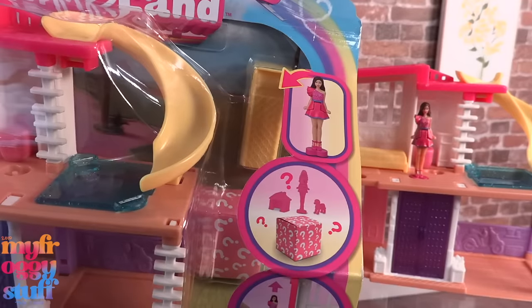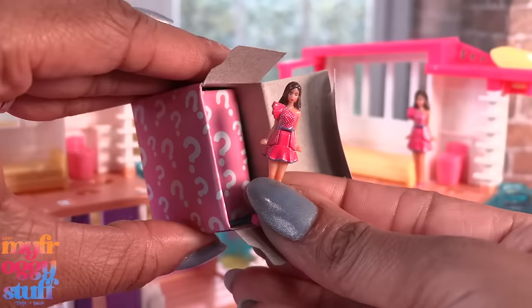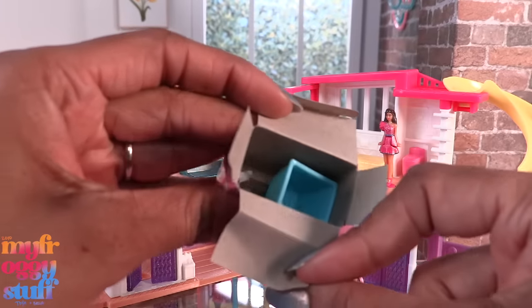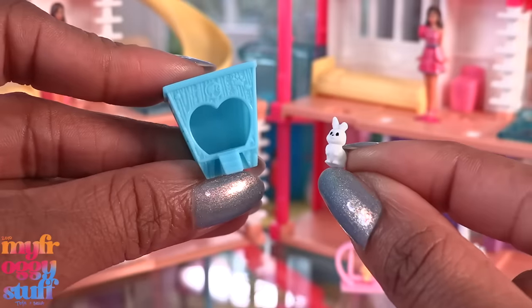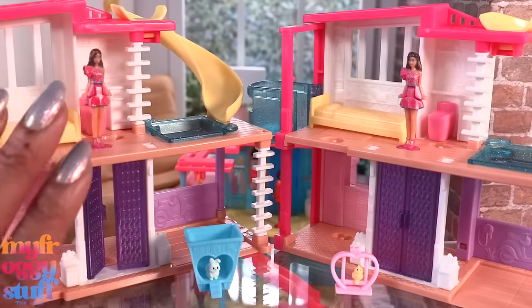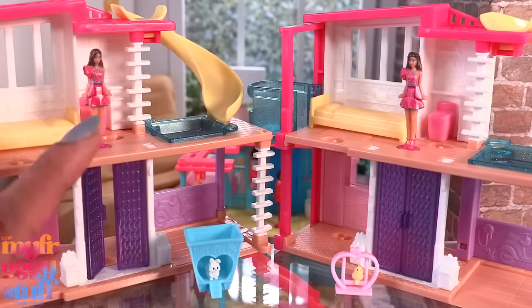Let's test the theory. We have a second house, second mystery box, with the same doll. And is it the same pet? No, we got a different pet. This time, it's a rabbit. So there is a little surprise element, and with the turtles, they were just doubles.